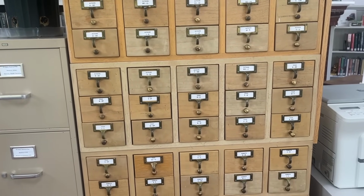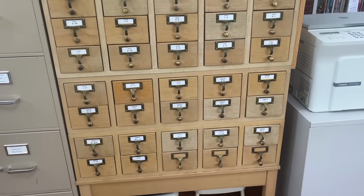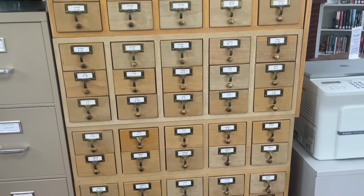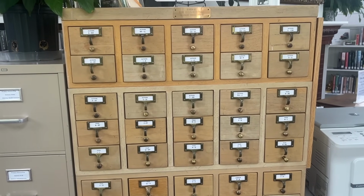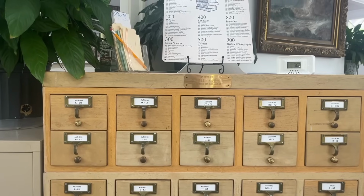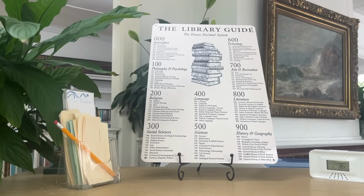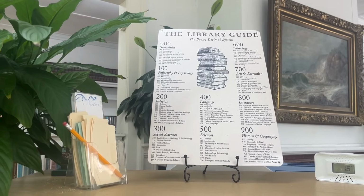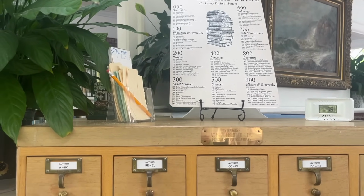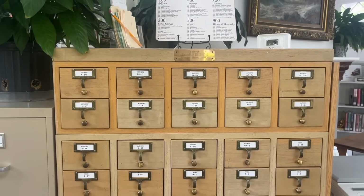I know my kids probably have no idea what that is, but it is a card catalog. The Timrod Library is not electronic. They still have the old-fashioned card catalog with the little cardboard cards that you pull out and look up the books, and it tells you where in the library it's located. The Dewey Decimal System is laid out on that poster up there, so if you are looking for a book, you need to go into the card catalog to see if it's there. I thought this was so absolutely charming.